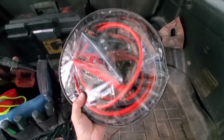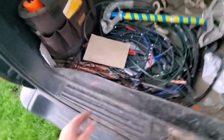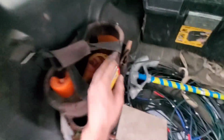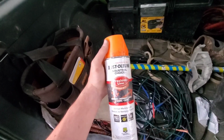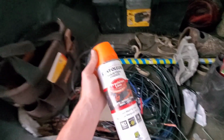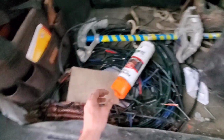I drive a junky car, and most construction workers drive junky cars. It's good to have yourself a decent pair of jumper cables. So in my Klein bag, I also carry marking paint for dirt work and painting. Like my shovel and anything like that I get out, I'll just go ahead and throw a couple lines on it or whatever, so I know it's mine.